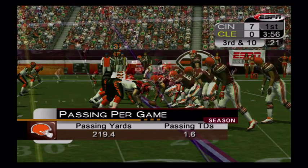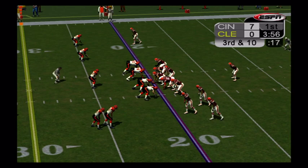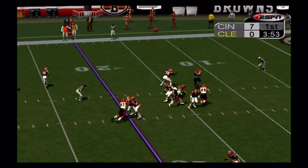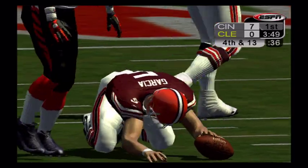Third down, one man back. Webster sacks him back at the 17. Fourth down coming up.